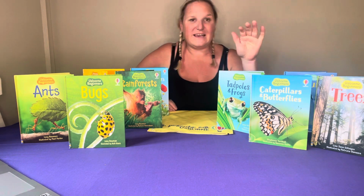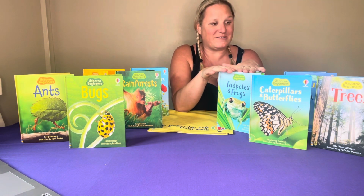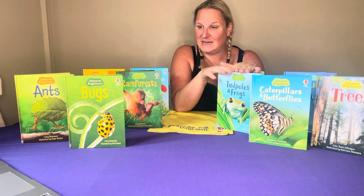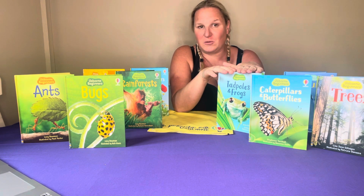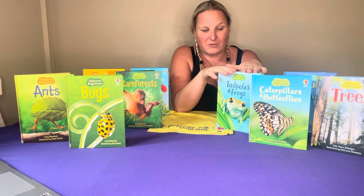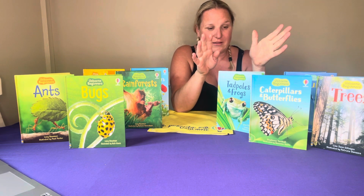Hey everyone, this is our Usborne Beginners books. There are hundreds of these in so many subjects and they are hugely popular. They're hugely popular in schools, to help with home learning, and massively popular with home education. They're just brilliant and they cover everything.